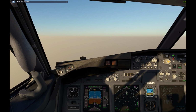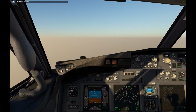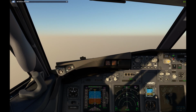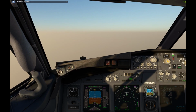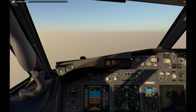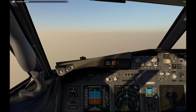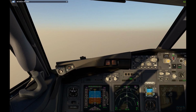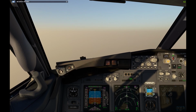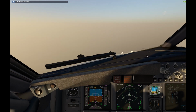Landing checklist to flaps. Landing checklist to flaps. Star switches continuous. Recall. Checked. Speed brake armed. Green light. Landing gear down, 3 green. Auto brake 3. Set. Holding at flaps. Complete the checklist. Flaps 30. Green light. Landing lights on. Landing checklist completed.